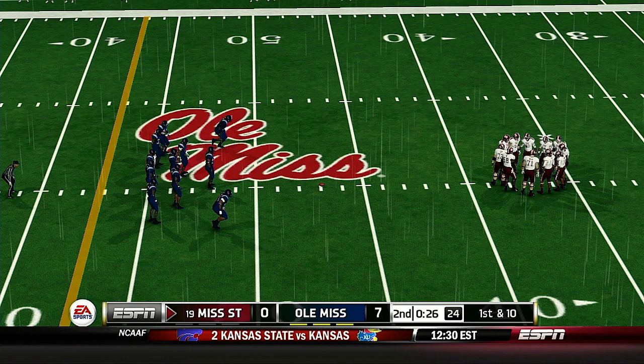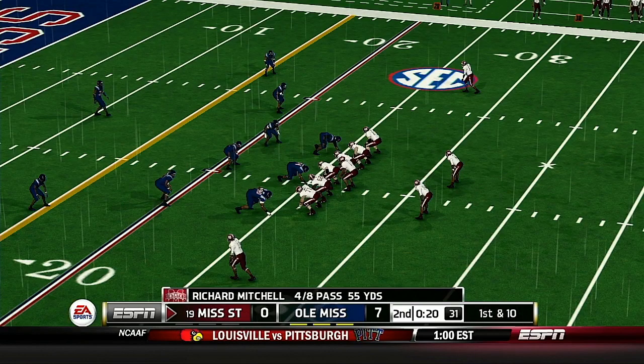Caught out in the open. Brought down at the 26. Spikes the ball. That makes it 2nd and 10. Second down, 10 yards to go. Ball on the 26. Ready! Catches it, and he's looking for more. Huge play, and it's going to be 1st and goal.